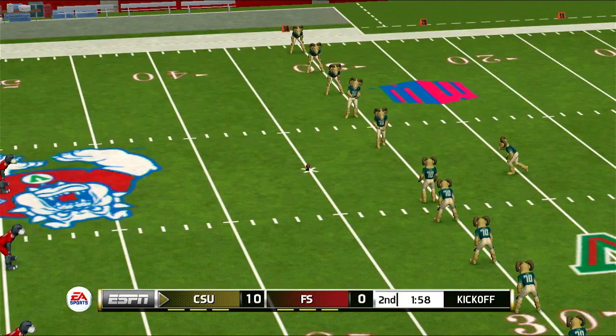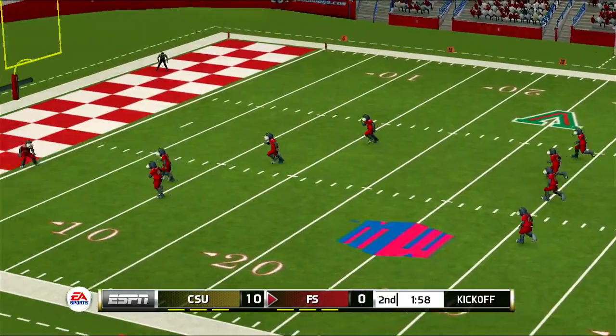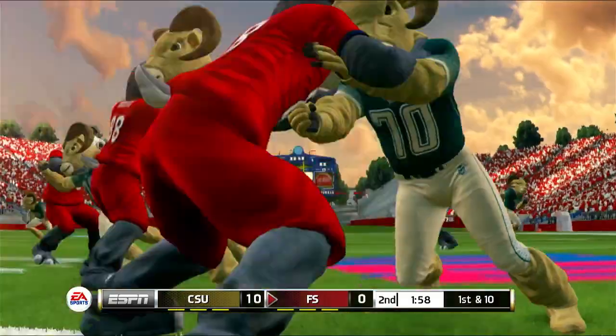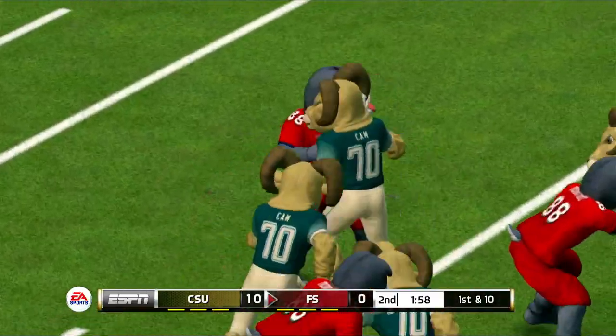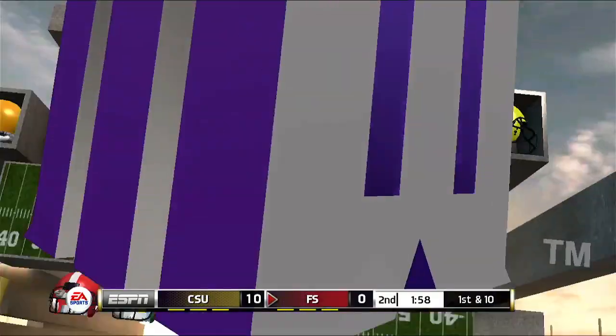They line up to kick this one away. Nice kick, plenty of distance. This one's going to be down in the end zone for a touchback. Both defenses really played well so far, Herbie. Well, up to this point, both defenses have dominated this football game. We'll see if they can hold on to that mentality the rest of the way.